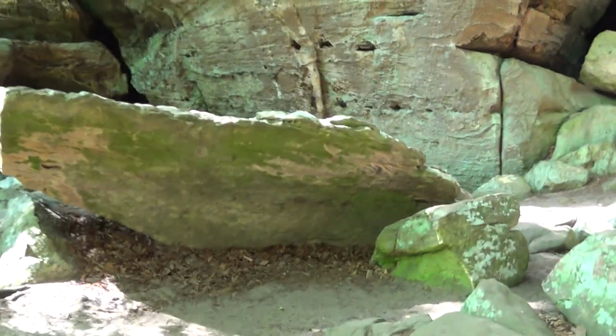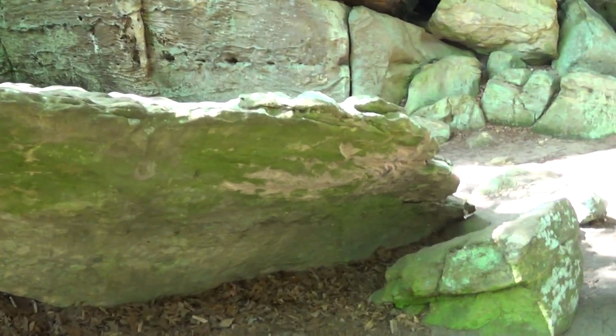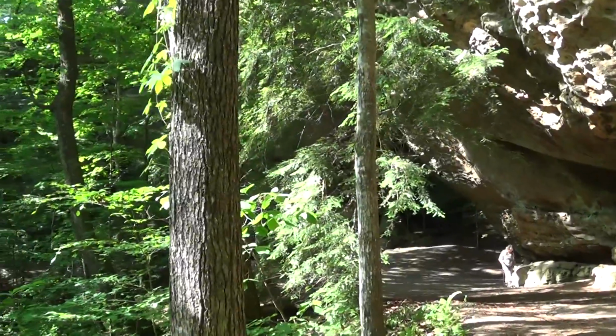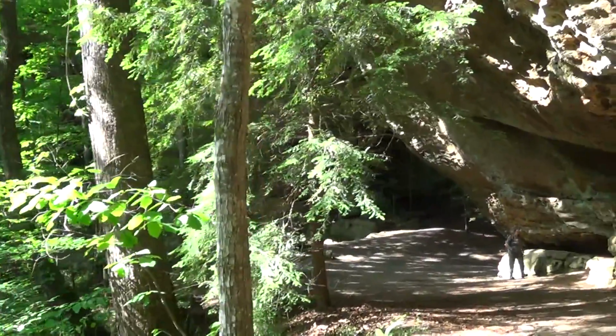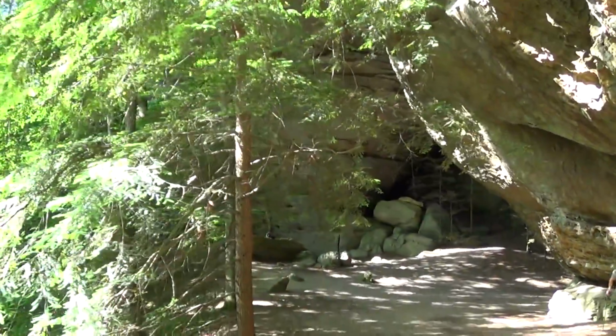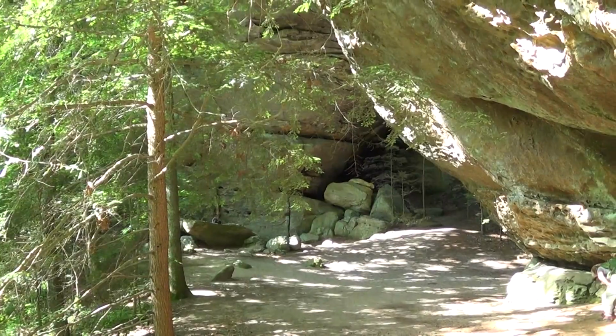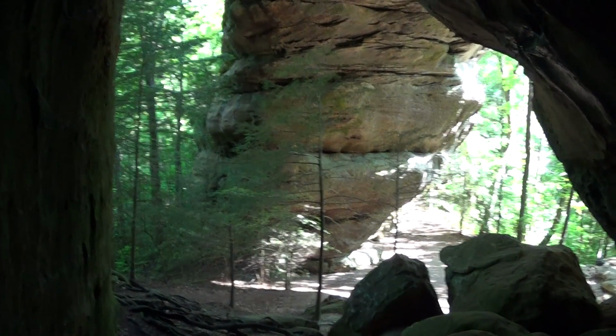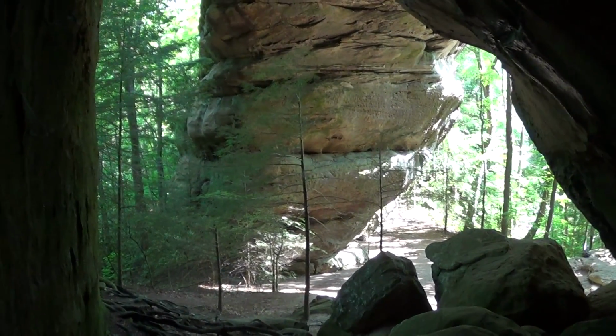Find a place to set my stuff for a little bit. I'm going to see if I can go out and capture this from a long distance. I'll be back. There's just not really a way to capture this one well. That's the second arch. Okay, ooh, this battery's about dead too.